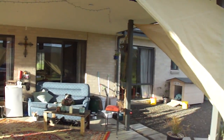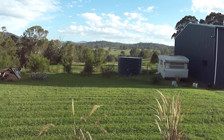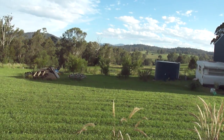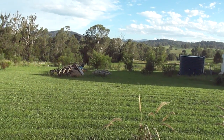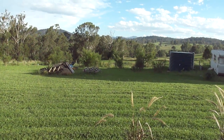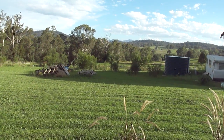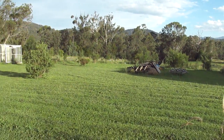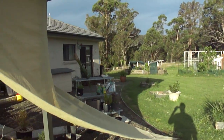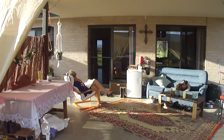peaceful countryside. Our house is worth $497,000 and it's for sale. Hope you like it. You can contact me on 0400 862 111. That's Shane on 0400 862 111. Oh, yeah, let's go inside.